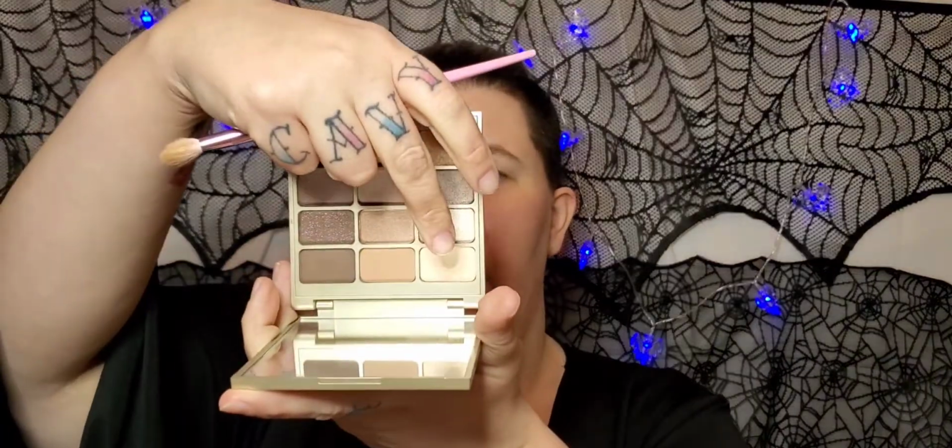So to start off with, I am just going to take a nice fluffy brush. This is a JS9 Morphe Jeffree Star collection, and I go right into this light shade down here, and it is called Light. And I put that in the crease all the way up to the eyebrow.